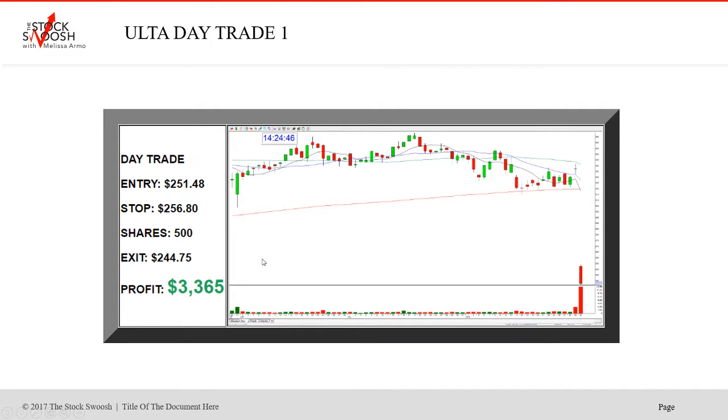So the day trade in Ulta, if you're in the live trading room, entry was 251.48. This is an equity trade, so you have to have a margin account to do this, or a prop account. It could be a proprietary day trading firm or a retail firm. Stop was 256.80, so it wasn't small, but you have to look at the cost of the stock. Stops vary. I teach this in the class. Share size 500. Exit, beautiful move, even with that stop: $244.75, $3,365. So this was the day trade.